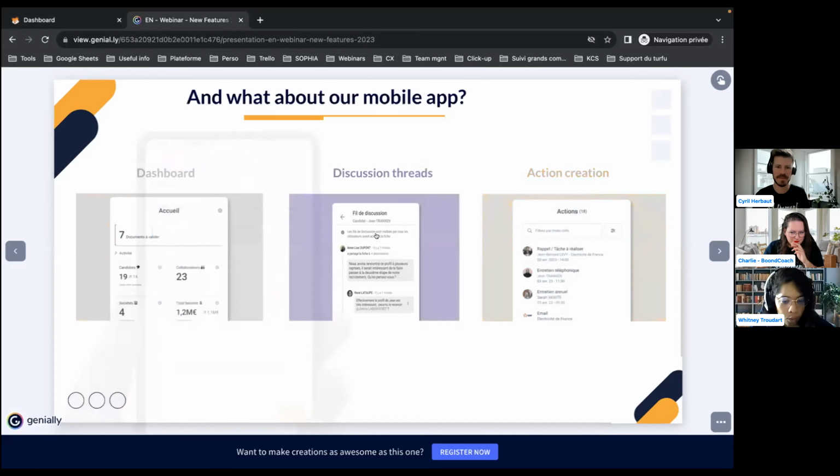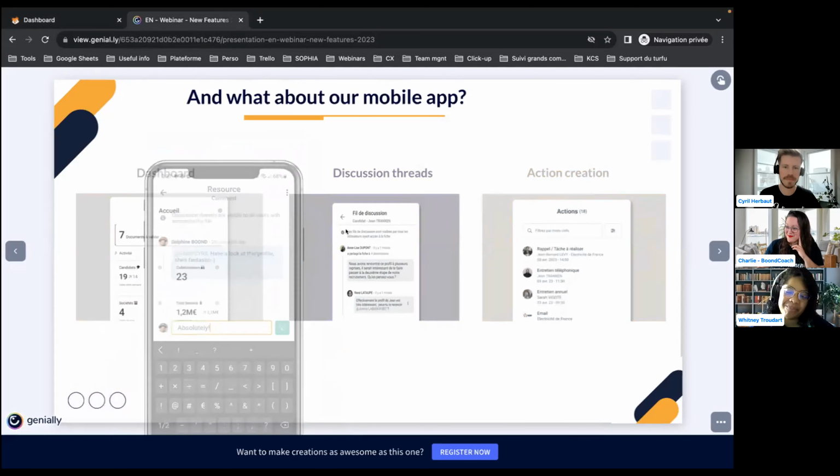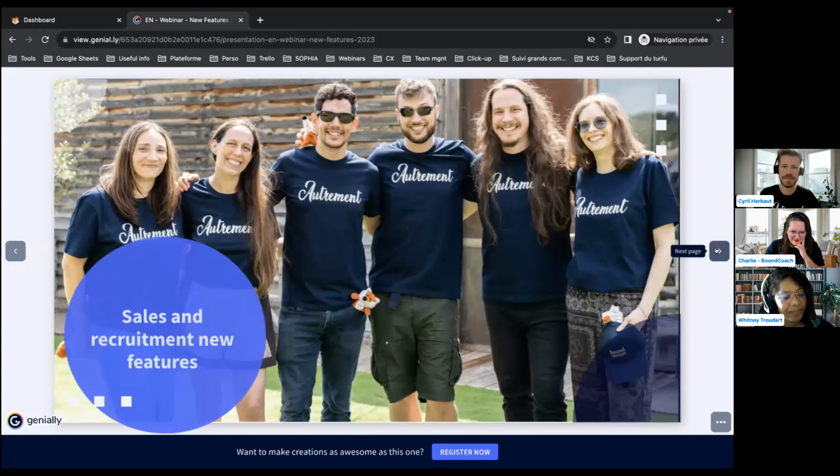And for even more efficiency, you also have access to discussion threads and to your notification center directly on your mobile app. Who do we thank for that? Our mobile team. And I pass the torch back to Cyril.